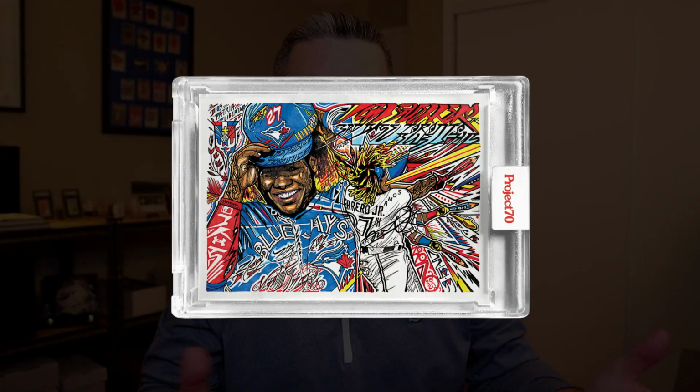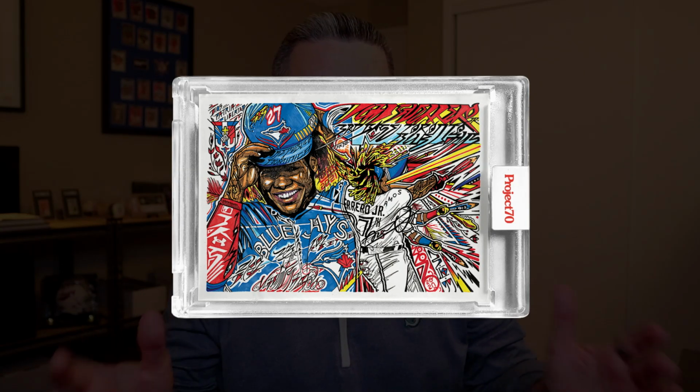And then releasing third today, which is probably going to be most people's favorite card today, we have JK5 with just an absolute color explosion with his Vladimir Guerrero Jr. It is also nice when you think about driving a new fan base into this set to have Acuna, Tatis, and Guerrero all get released in the same week.